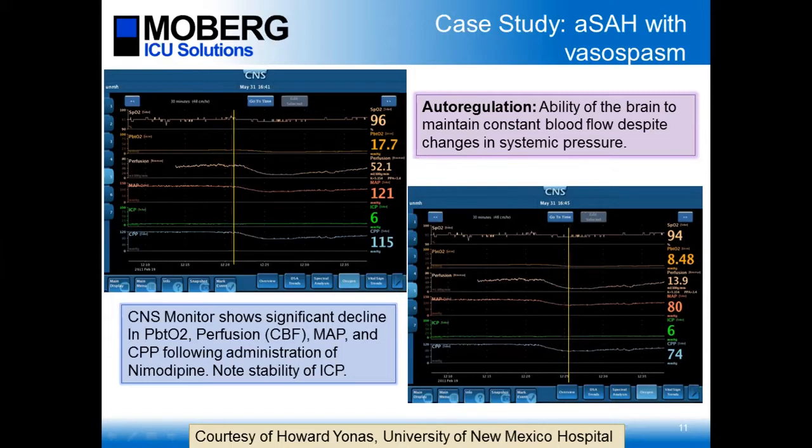And the reason is because she had lost the ability to autoregulate. So she did not have the ability to maintain a constant blood flow to the brain despite the systemic pressure that was driving her blood flow. So she really needed a higher MAP to drive her blood flow and to carry oxygen to her brain. So again, just looking at ICP, she looks great. But when we factor in the other things, we really see a dramatic change based on a medication that was supposed to help the patient.